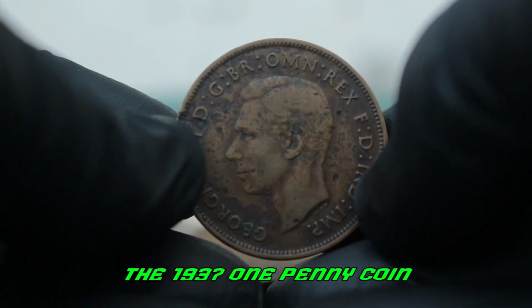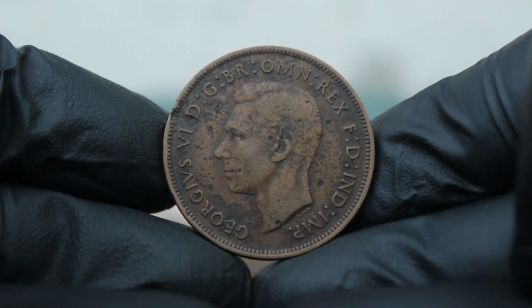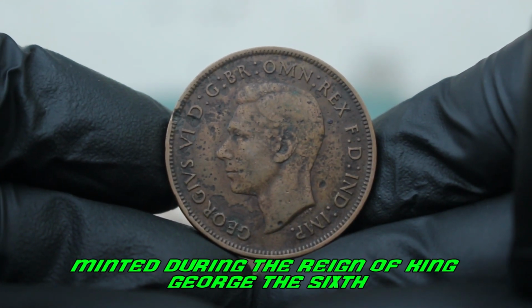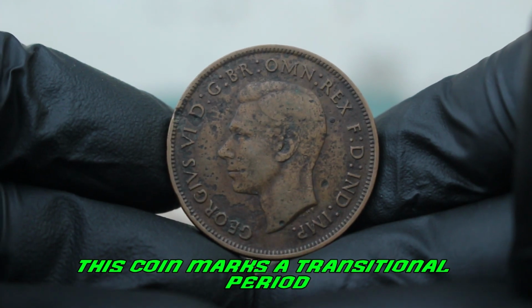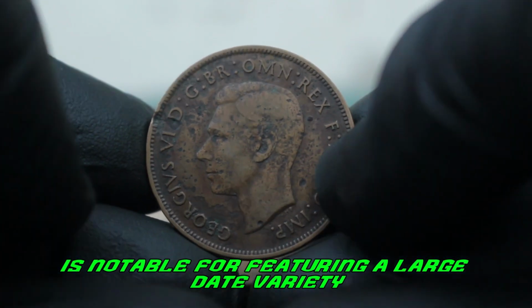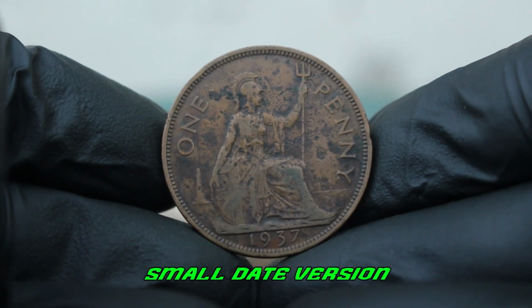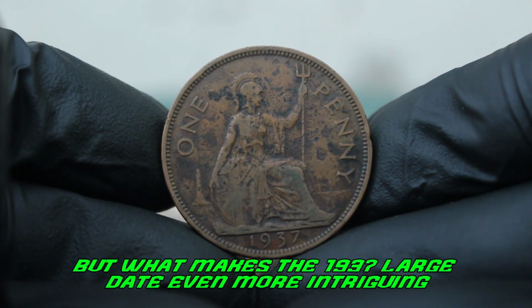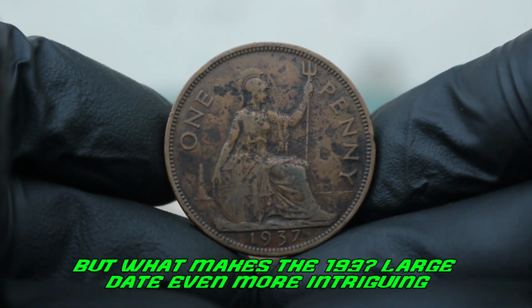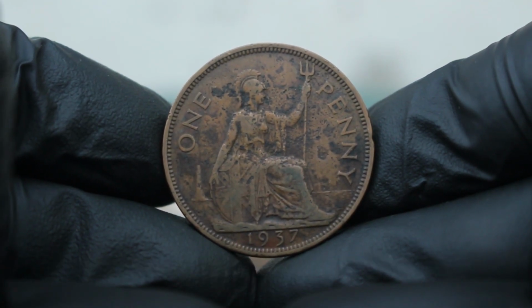The 1937 one-penny coin is a fascinating piece of British history. Minted during the reign of King George VI, this coin marks a transitional period for British currency. The 1937 issue is notable for featuring a large date variety, which distinguishes it from the more common small date version. But what makes the 1937 large date even more intriguing is its value, especially in damaged condition.